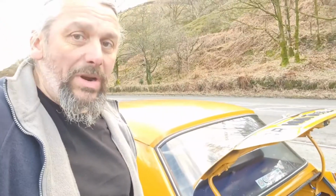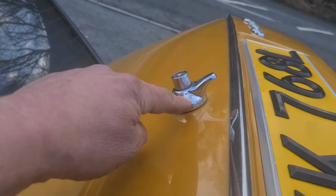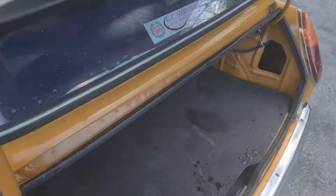I would have thought this car is known for water ingress in one place or another. There must have been some reason why they rotted away so much. But then look at this on the boot there. Look, it looks like a tap. You press that and water comes out and ends up inside the boot.